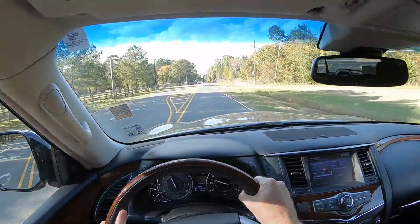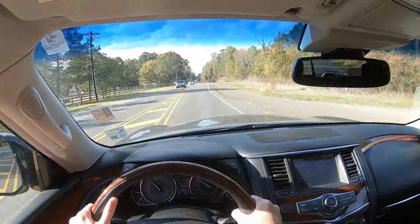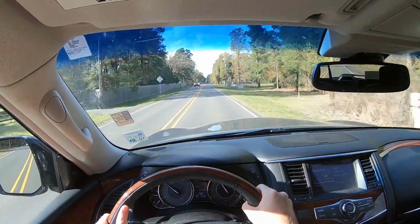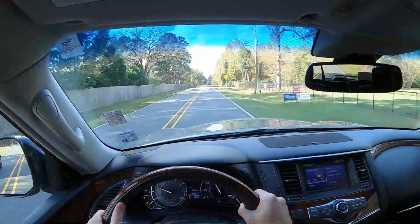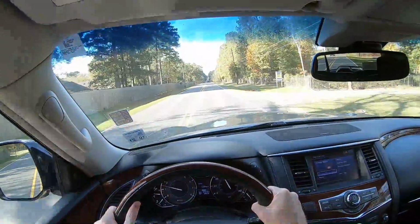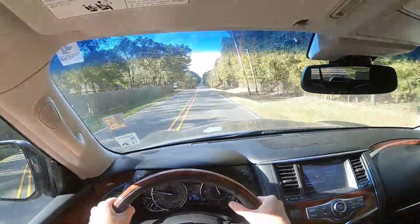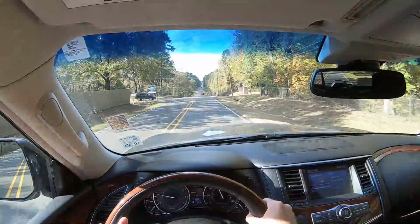People who obviously want to buy this, especially a used model, are just going to use it for probably being a soccer mom, commuting back and forth to work, whatever the case may be. I think this would make a great over-the-road vehicle. It is comfortable. The interior itself is nice and comfortable. I like the feel of the steering wheel.